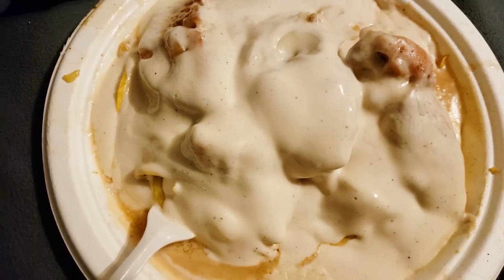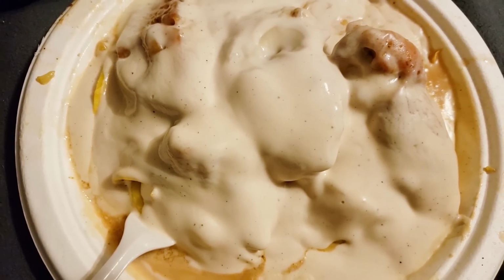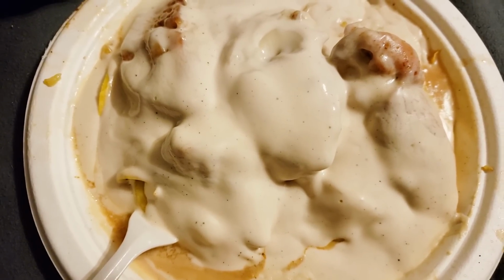Alright, so for dinner tonight, I am having zoodles with chicken, provolone cheese, and ragu Alfredo sauce. And that is going to be my last meal of the day.